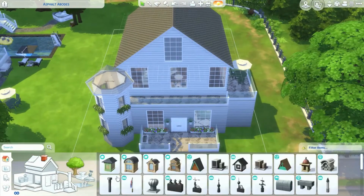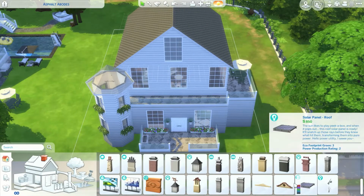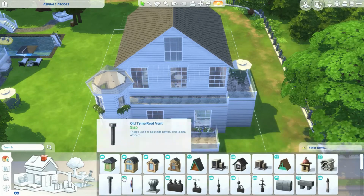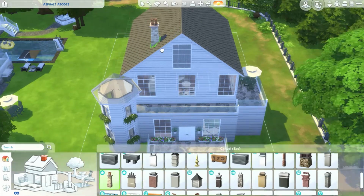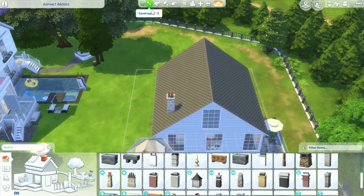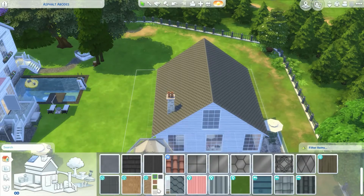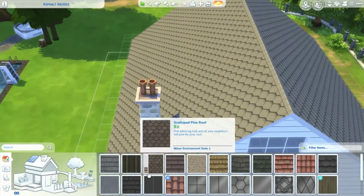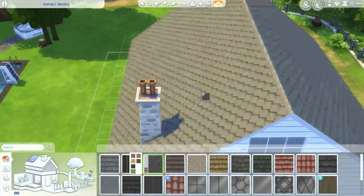Now I'm just doing the outside. I really liked the idea of the glass roof. I really wanted to utilize as much light as I could because it is a little book room, so I really wanted to do that. Another thing I don't normally add is a chimney onto my house, but I decided to go the extra distance.